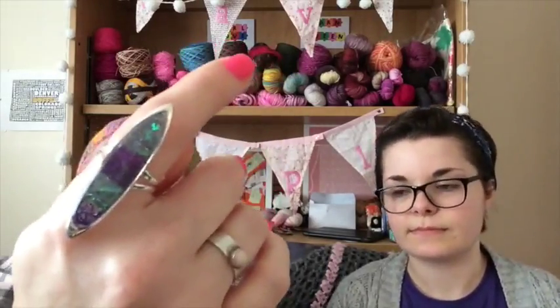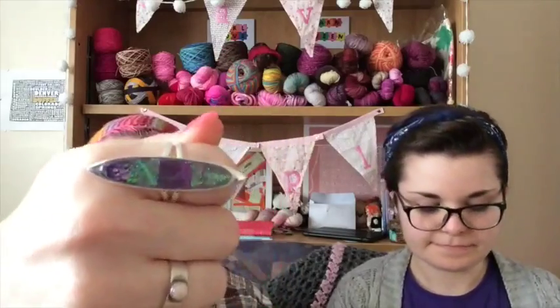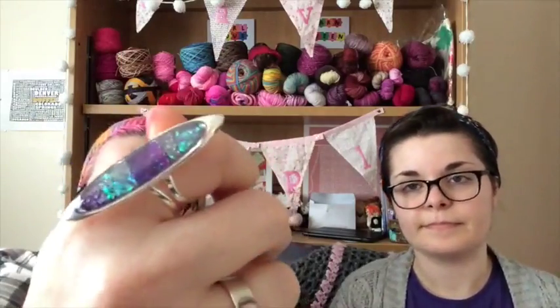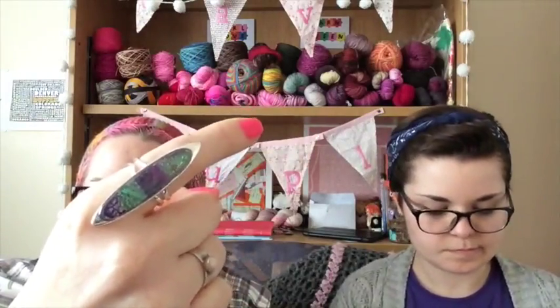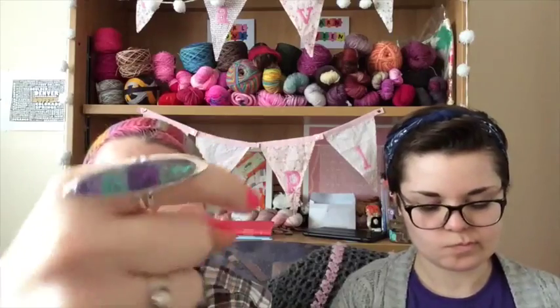This is what I got. And you're not even getting the full effect, because it just sparkles and gleams. It's so fabulous. And it is adjustable. I tend to not like adjustable rings because they usually have a very squared-off thing on each end, and then they end up digging in my finger. But these are rounded, and so I've worn it for an entire day of EYF, and it was fine.